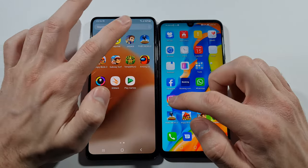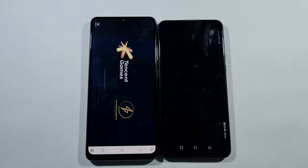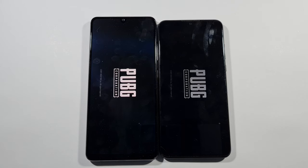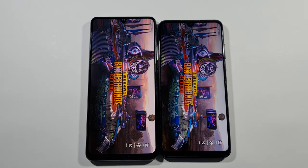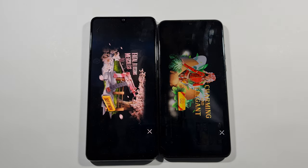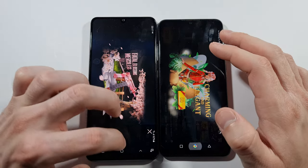We have PUBG Mobile. 3, 2, 1, go. And the faster one is which one? What do you think? I think A32. Yeah, A32 slightly faster. It's not a really big difference between them.